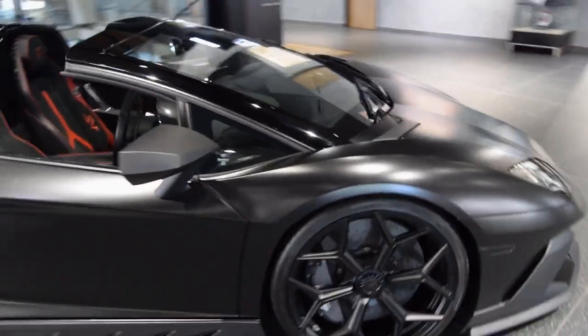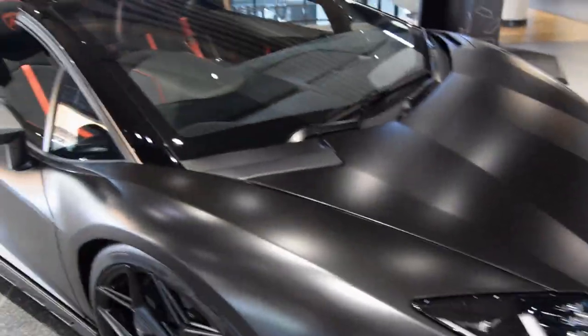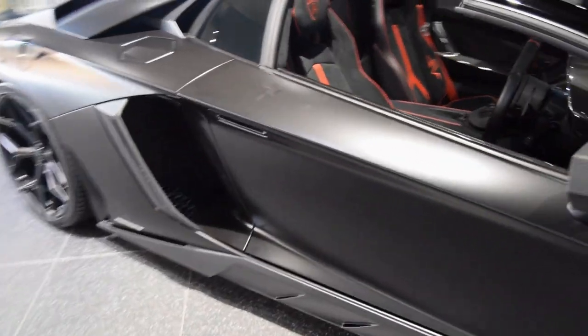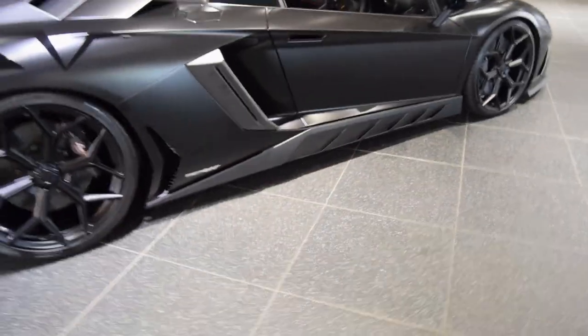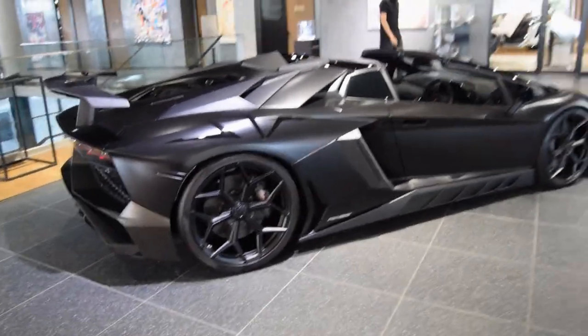And I think this car does not have a price tag, so unfortunately I don't know how much it costs, but I would say anywhere in the ballpark of 8 to 10 million, if not 10, probably 12. I'll put it at 12. I'll say 12.